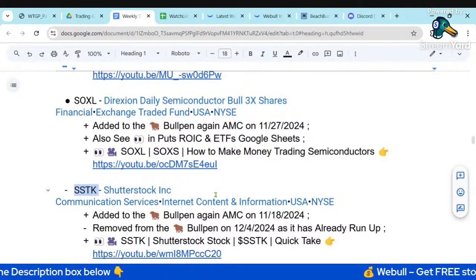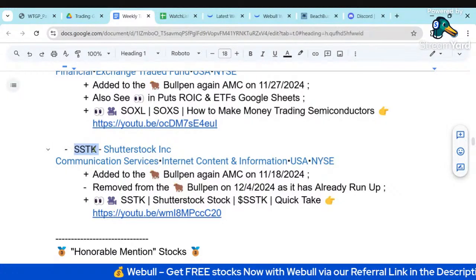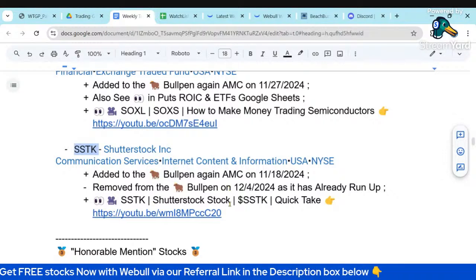Also taking Shutterstock back out of our bullpen. Again, it ran up as well. So congratulations to any of our BeachBum traders who caught that run up in Shutterstock and profited from that trade idea.